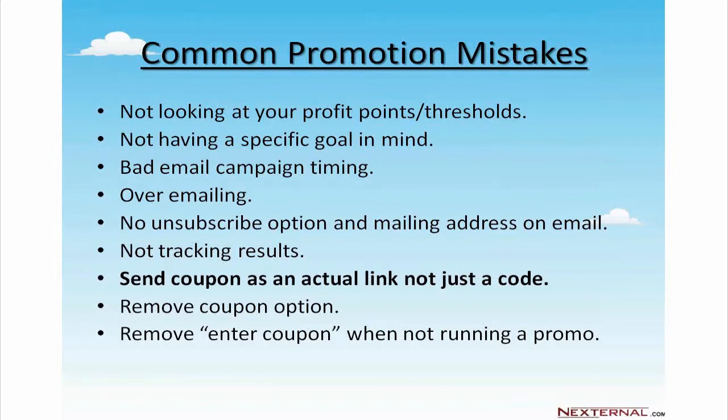The next thing is sending the coupon as an actual link and not just a coupon code. I think a lot of merchants make this mistake as they say, during checkout, enter the code 10%. Well, you're requiring, once again, that the customer think about that during the checkout process, and you're going to see a lower conversion rate, I think, if you do that. If it's a clickable "click here to save now," it automatically triggers the coupon. That coupon's in their shopping cart, and they can continue to shop. That's going to be much more effective than having them have to enter in an actual coupon code.